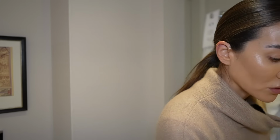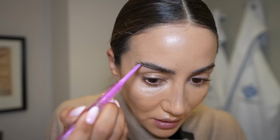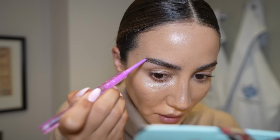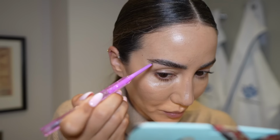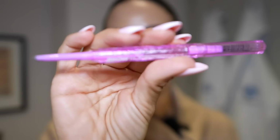Also, what I like about this contour stick is that it's not orange. It's not actually bronzy, it's quite shady. It's quite contoury. I also used a bit of a concealer, this one here from Charlotte Tilbury. My eyebrows are in that stage between the laminated and non-laminated. Yep, I really tried super hard to stick them with the brow gel, and now I'm just adding a bit of shape with the Kosas brow pencil.